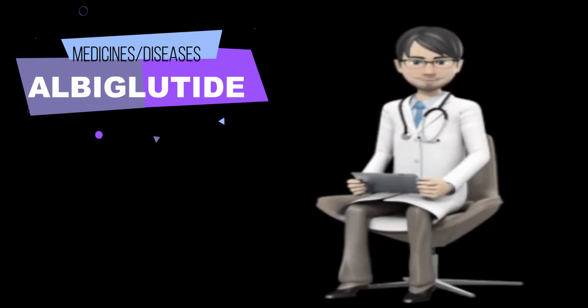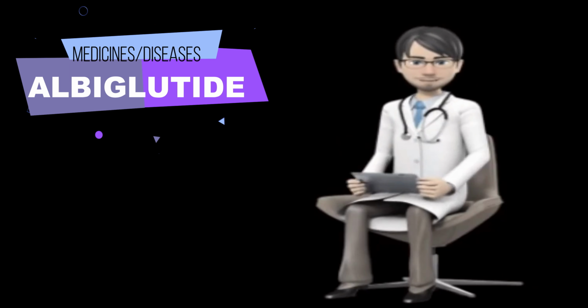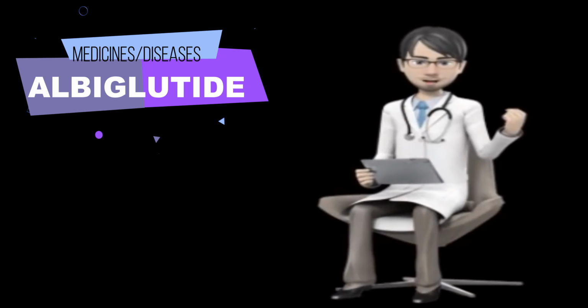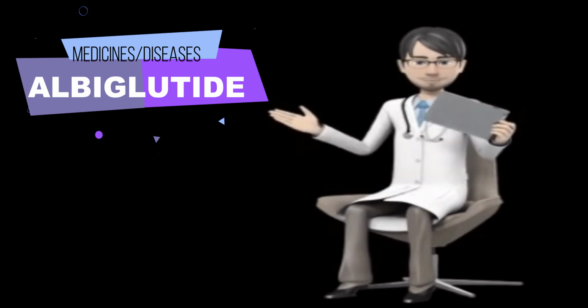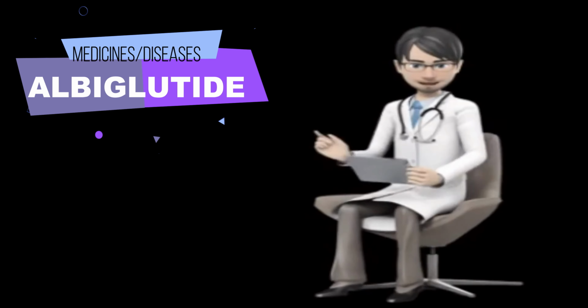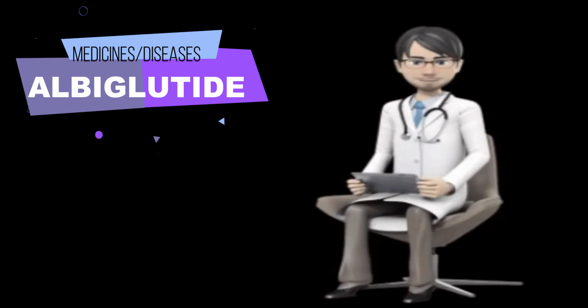Follow the directions on your prescription label carefully, and ask your doctor or pharmacist to explain any part you do not understand. Use albiglutide injection exactly as directed. Do not use more or less of it or use it more often than prescribed by your doctor. Albiglutide injection controls diabetes but does not cure it. Continue to use albiglutide injection even if you feel well. Do not stop using albiglutide injection without talking to your doctor.